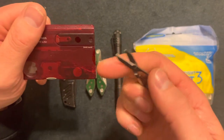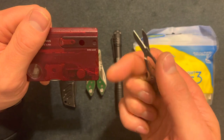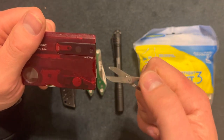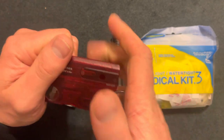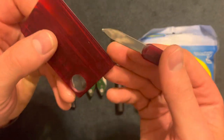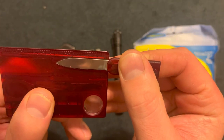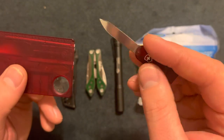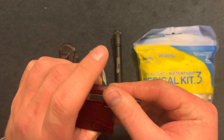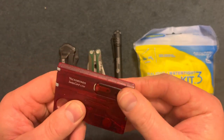Here is the scissors. I've heard these are pretty good. My finger doesn't even fit in it, but you know, they feel nice. And here is a tiny knife. Let's measure the blade on this thing from the back. So it's about an inch and a half. That's pretty sweet. Cool little Swiss Army card. I would like one of these, but I don't think I'll be paying $40 for it.